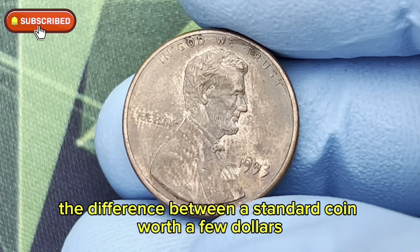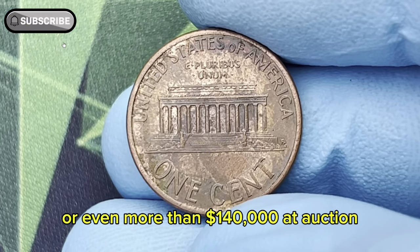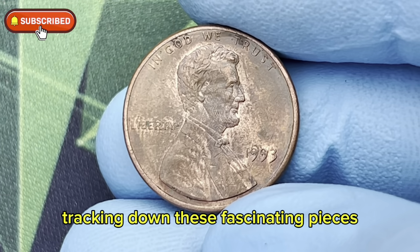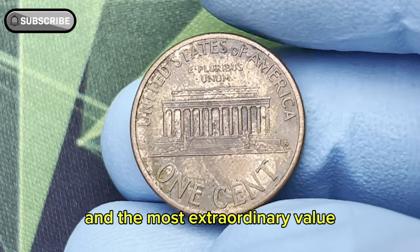The difference between a standard coin worth a few dollars and a remarkable error that sells for tens of thousands, or even more than $140,000 at auction, underscores why collectors are willing to spend time and money tracking down these fascinating pieces. In the world of numismatics, even the smallest coin can have the biggest story and the most extraordinary value.